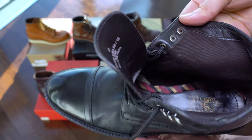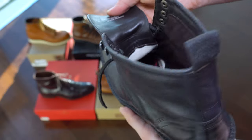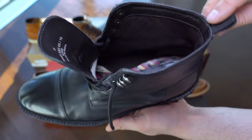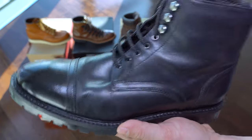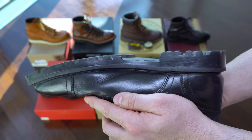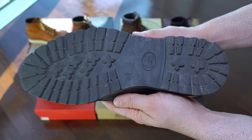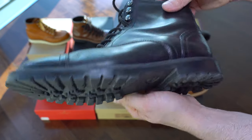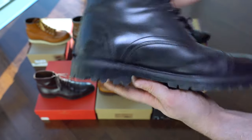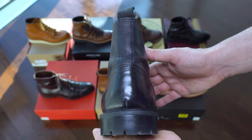The interior is lined with some textile material. And they are quite okay for the price. This pair is one of the oldest pairs in my collection. This is not my entire collection obviously, but this one did get a lot of use. The only thing I had to replace on them was the laces. This particular pair I usually use in rainy days, with a leather protector.